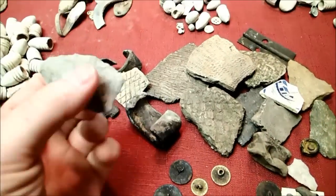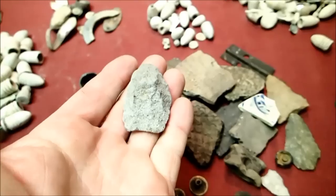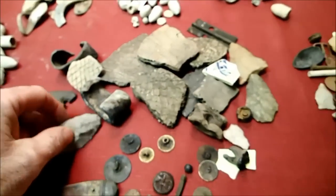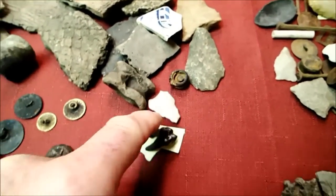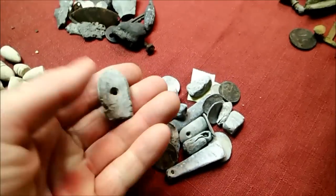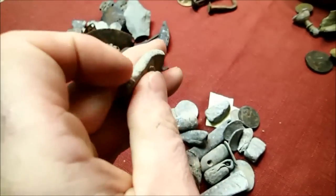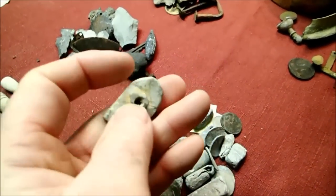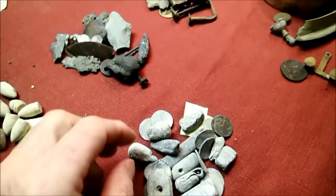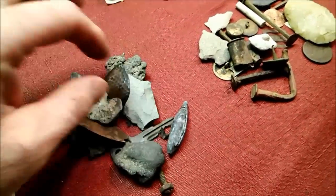Some buttons. These are some worked pieces, like an arrowhead, or they call them points, but I'll just call everything arrowheads today. There's another one here, a little quartz one. Some more bullets. These are some more sinker bullets. See, this is made out of a mini ball. You can see the rings in it right here. It's from the Civil War. They'd punch a hole in it so they could use it as a sinker to go fishing. Find lots of those. Some more arrowheads and whatnot.